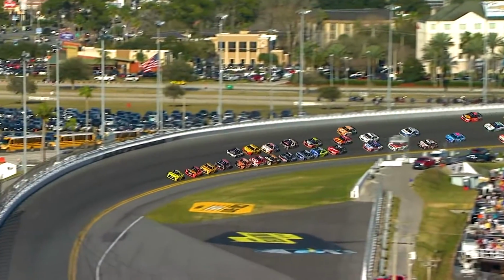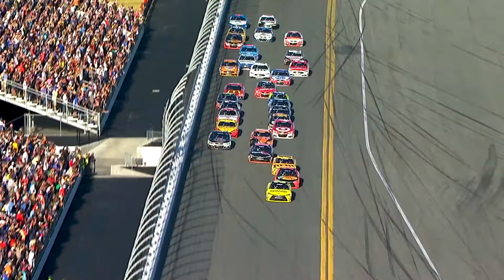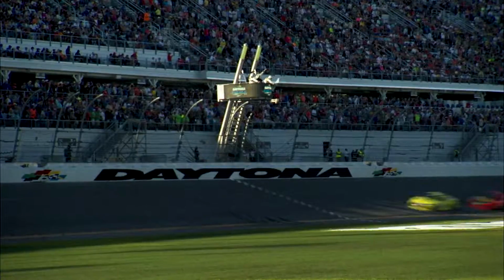But as they come off turn 4 to take the white flag, it becomes very clear. The run's coming. Denny Hamlin knows it. Here comes Kevin Harvick on the outside. Denny Hamlin, a good teammate, jumps up, blocks, kills the run, pulls back in line. It didn't work. The run's still coming. Denny Hamlin has no choice, pulls to the outside, takes the run. This is the moment. He's in 4th. He should not get to the front of the field.